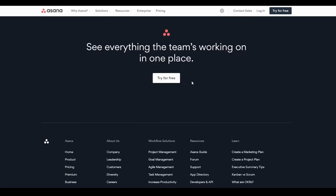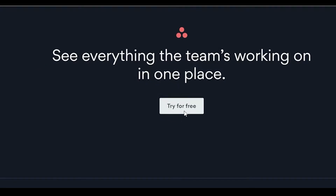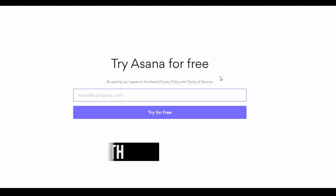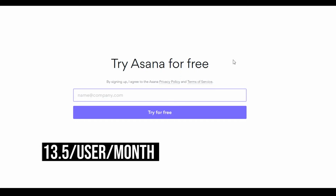So guys, once you are ready, you can simply click on try for free. Their starting membership costs about $13.5 per user per month, but you can also try it absolutely free for quite some time.